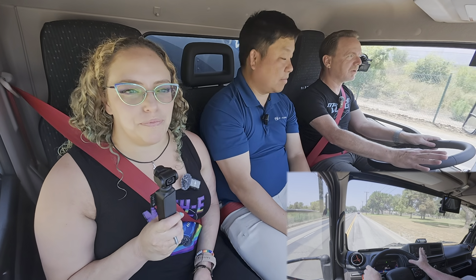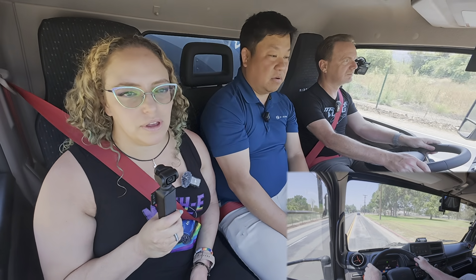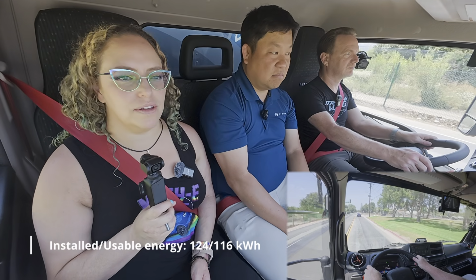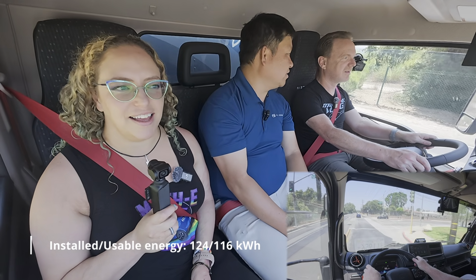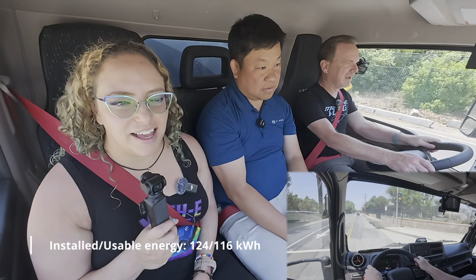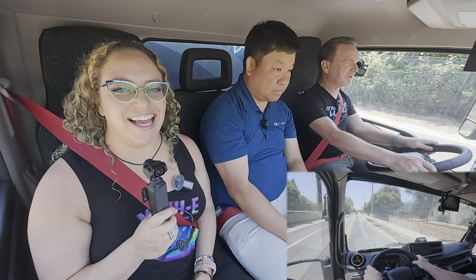So how big is the total battery on this? This one is, okay, rated battery, I think it is 124 or something like that. Usable is like 117 or something like that. Okay. Yeah. So our Mach-E has like a 99 kilowatt hour battery, and 91 is usable in ours.